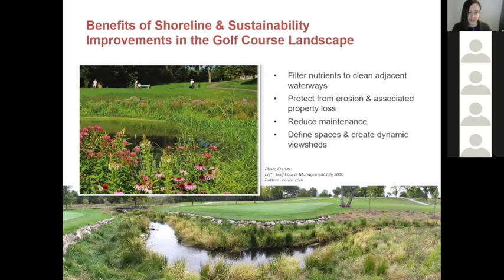So I just wanted to touch here on the benefits of shoreline and sustainability in a golf course landscape specifically. Some of those same benefits that I mentioned before, the ability to provide clean water quality and protect the shoreline from erosion and property loss. They also provide reduced maintenance needs, and they create visual interest to the course.